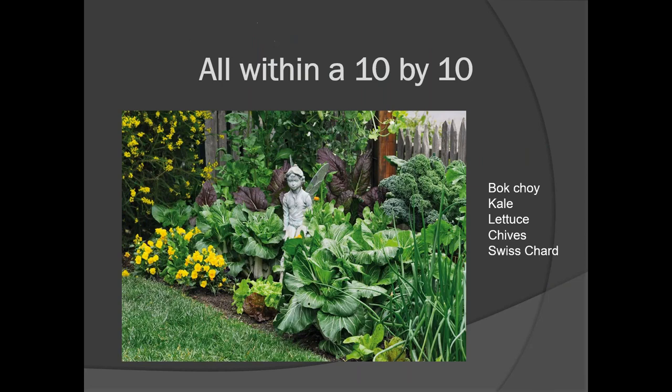So here we have a small space. This is all within a 10 by 10. And you can see there they've grown bok choy, kale, lettuce, chives, and Swiss chard all in that one space. The thing I like about it is it also tends to be somewhat ornamental in nature too. So it doesn't always have to be about trying to be more efficient. You can use a lot of this stuff for ornamental purposes while still harvesting it.